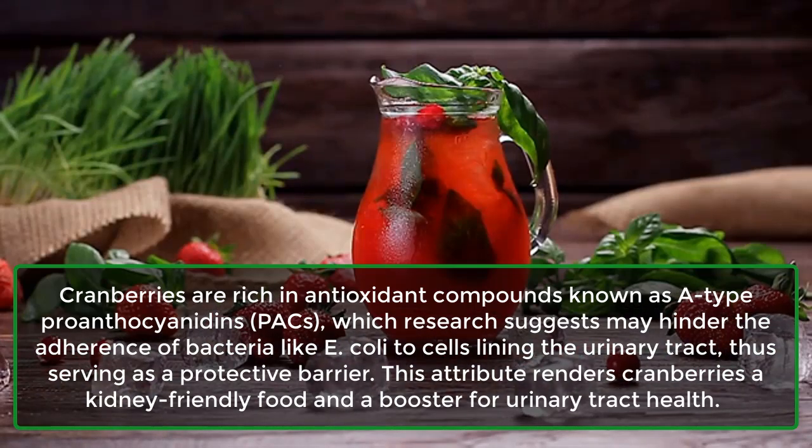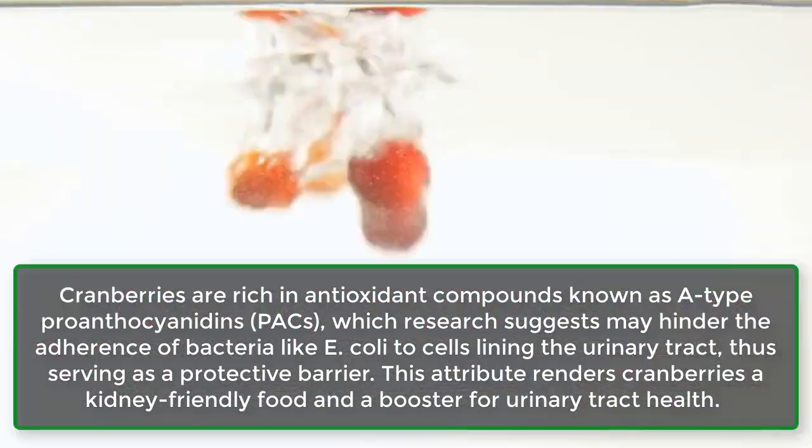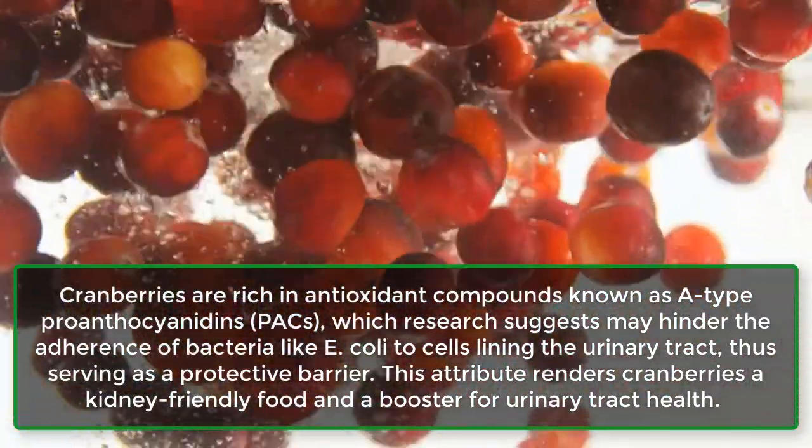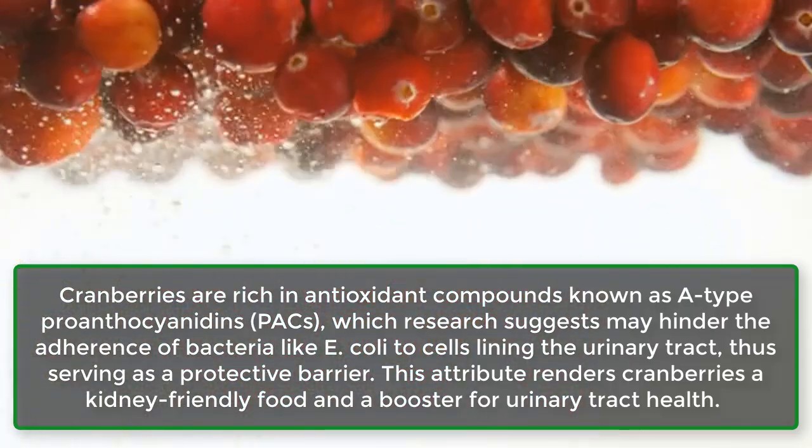adherence of bacteria like E. coli to cells lining the urinary tract, thus serving as a protective barrier. This attribute renders cranberries a kidney-friendly food and a booster for urinary tract health.